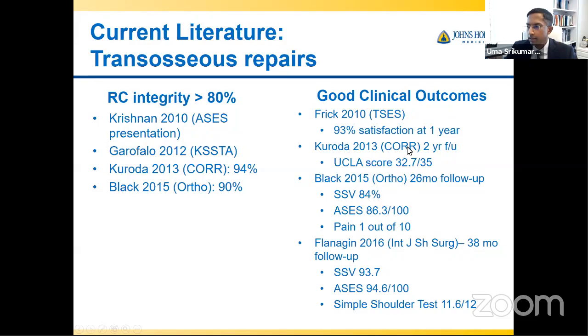Kuroda looked at UCLA scores at 2-year follow-up, also very high. And then Black in 2015 looking at SSV scores, ASES scores, and pain at a 26-month follow-up, and all very good outcomes. And finally, 2016, an international study looked at 38-month follow-up, high subjective shoulder values, great ASES scores, and simple shoulder tests. So overall, excellent clinical outcomes.